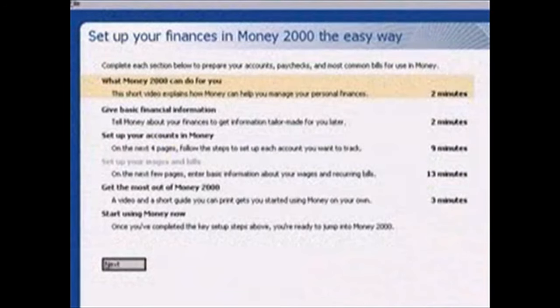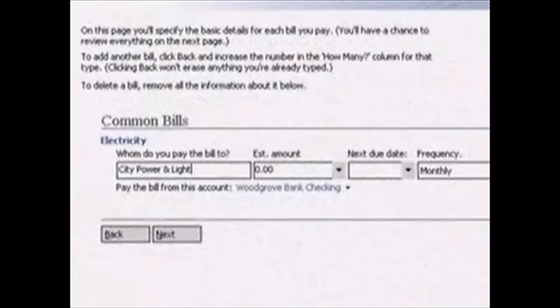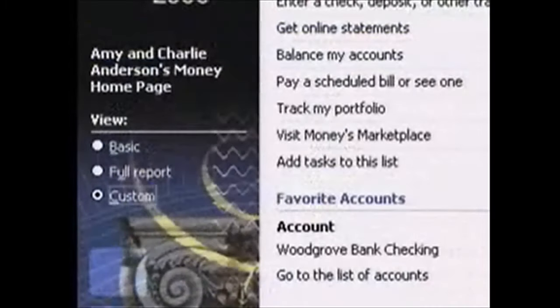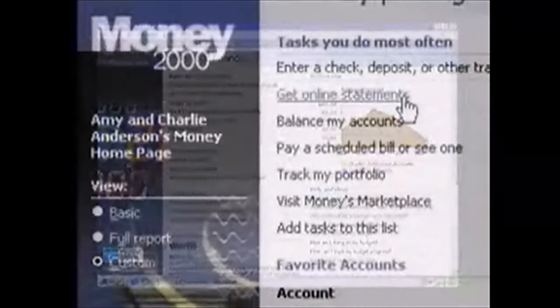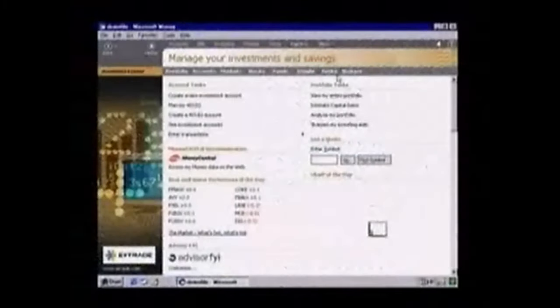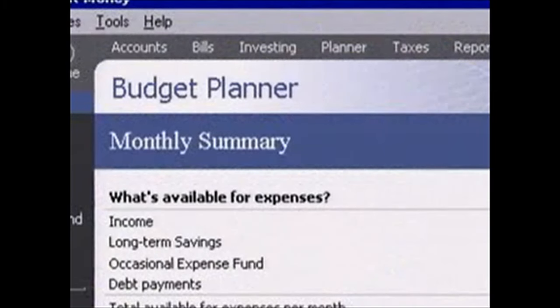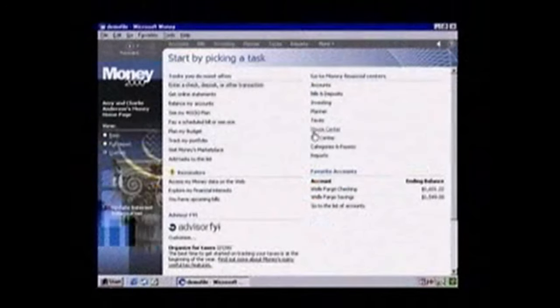Money steps us through the process of setting up so we can create our accounts, set up our paychecks, and monthly bills. And look, we're all ready to get started. What's this? Our Money homepage. We can jump to every area that Money has to offer or go right to the task we do most often, like our favorite accounts. We can track our investments, plan our short-term goals, create long-term financial goals, and Money can even help with tax preparation. And it's all just a click away.